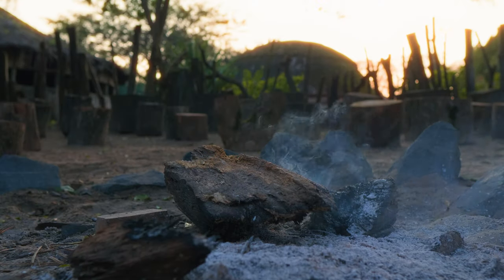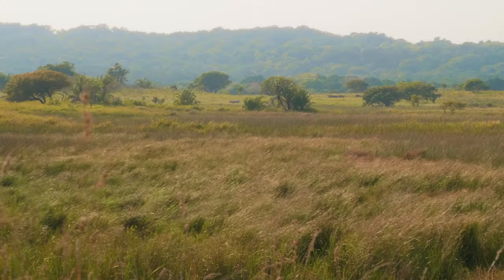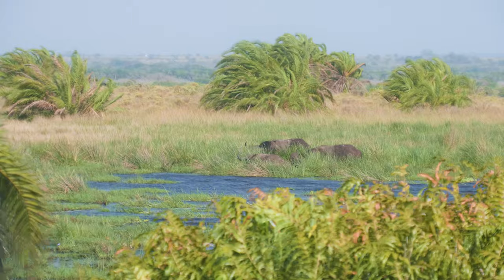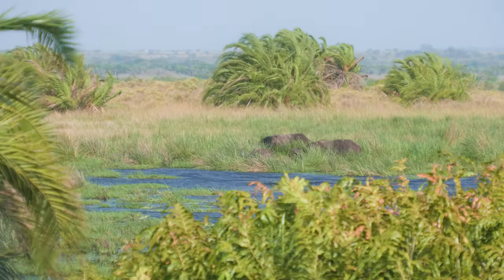And today we're exploring iSimangaliso Wetland Park. We will see how it is, what it has to offer, how it looks. And we're mostly looking for birds. And also, of course, always rhinos, but very hard. We'll see. We hope so.